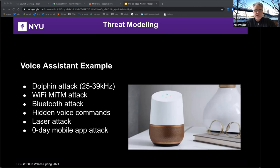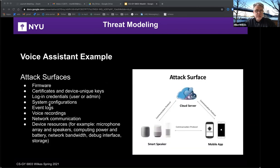And then there's also zero-day mobile app attacks that can be done, because typically, in general, you can attack the hardware, you can attack the software, you can attack the authorized users and the protocols. So these are basic threat model vectors, right, used to communicate between the device and the mobile app and the cloud servers, of course. Here, for example, you have a mobile app that helps you control the Alexa or Google Home, and so that can be used as an attack as well.